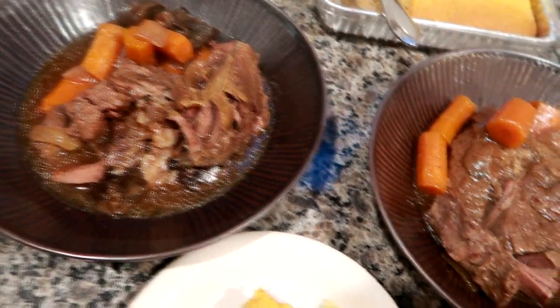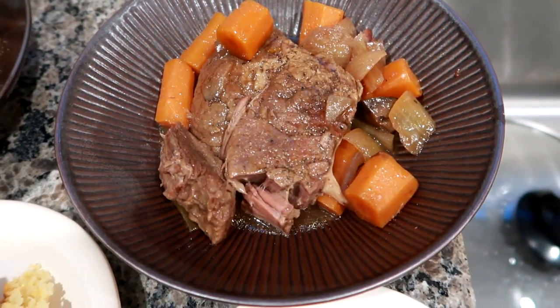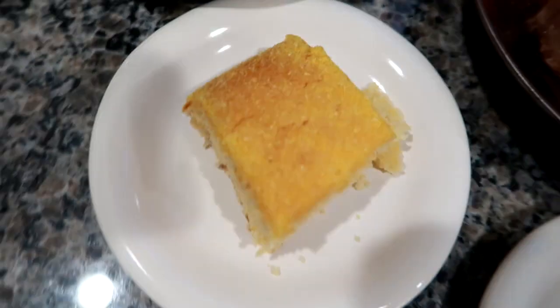Hey guys, so the pot roast is done and we're ready to eat. So this is Matt's. He likes less broth, and I only gave him 1 mushroom. I tried not to get any, and I have the mushrooms, more broth, and we're also having some cornbread on the side, whether we break it up and put it on top or eat it how it is.